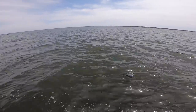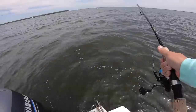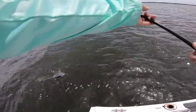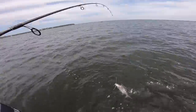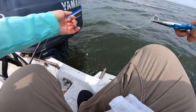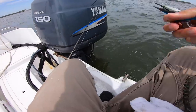Can't tell. Big old sail cat. Holy crap. Big sail cat. Oh my gosh. Monster sail cat. Look at that guy. Holy cow. I caught some in the canal the other day and they were not this big. All right, I'm going to see if I can just unhook him, leave him in the water. Check that guy out, man. That is a big sail cat. Wow. All right, let's see if we can just get him unhooked here. There he goes. Whew, I was trying not to bring him on board, trying to avoid the slime all over the boat. Well, that was fun. Man, I was hoping it was going to be like a red or black drum or something.